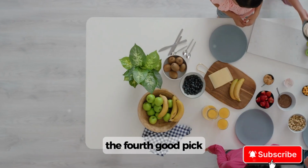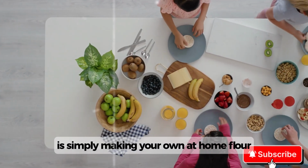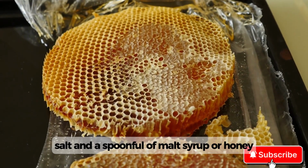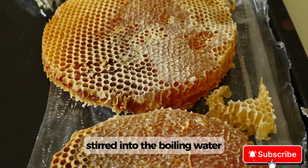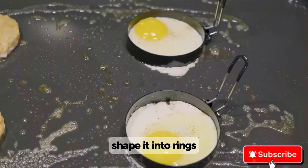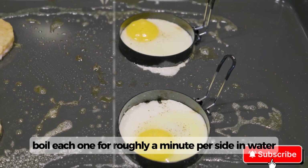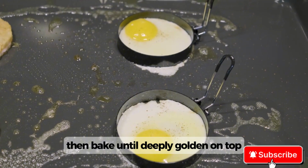The fourth good pick, and honestly the most reliable one of all, is simply making your own at home. Flour, water, yeast, salt, and a spoonful of malt syrup or honey stirred into the boiling water. Mix the dough by hand or with a stand mixer, knead it properly. Let it rise for about an hour, shape it into rings. Boil each one for roughly a minute per side in water with the malt or honey dissolved into it. Then bake until deeply golden on top.